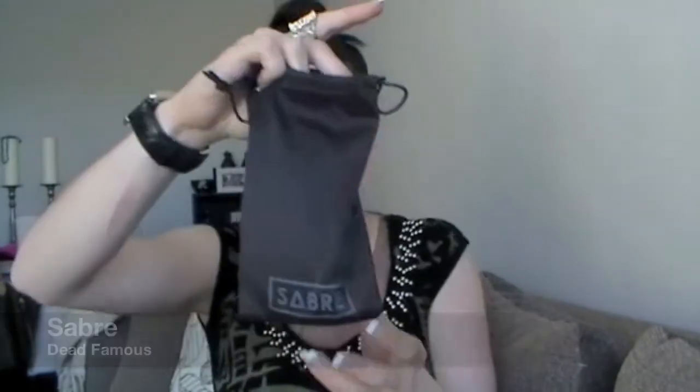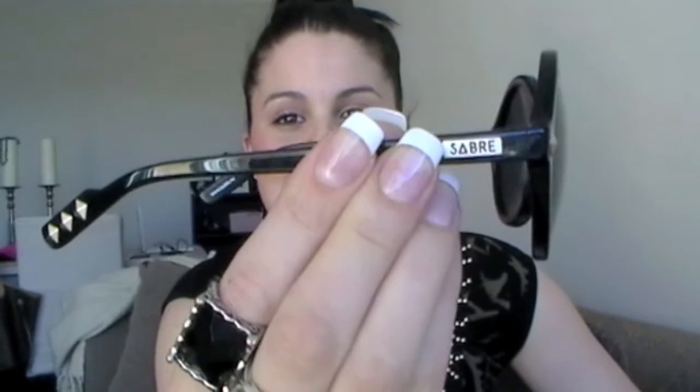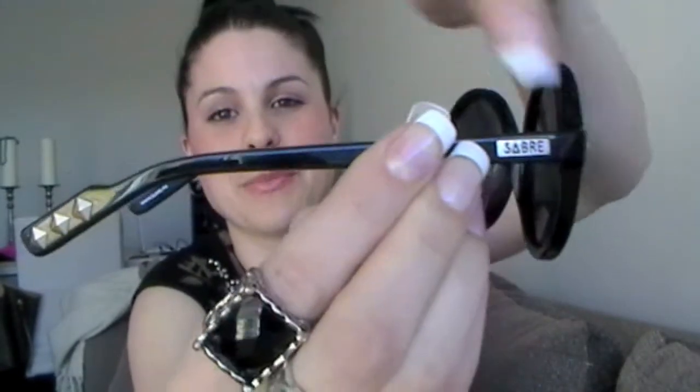It's a new pair. Yay! Got these the other day when I was out shopping. But they come in, again, a little soft pouch like the other ones, but these weren't necessarily cheapies. Oh, they're so cute. They're called Sabre. S-A-B-R-E. That is the brand. They've got very cute detail on the side. They've got little, like, hardware down on the bottom, and then they've got the Sabre on the side.